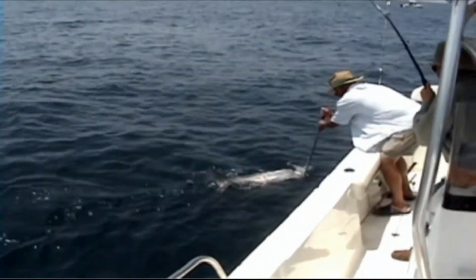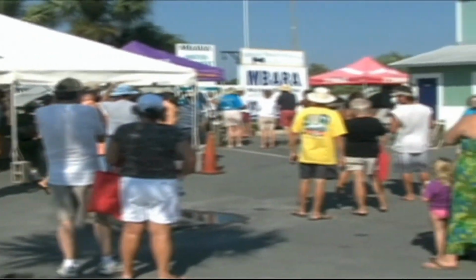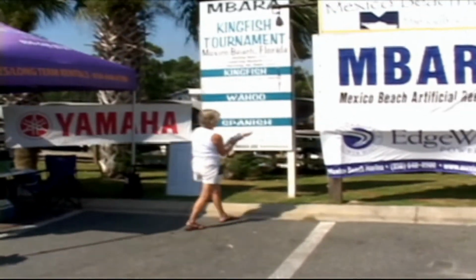As the day drew on, some teams started to head in to weigh their catch. Despite the weather, the crowd started to show up at the official weigh scale. The leaderboard got an early start as anglers weighed in some respectable weights early in the day.